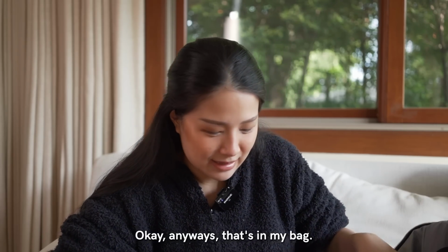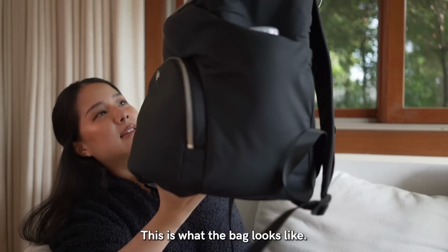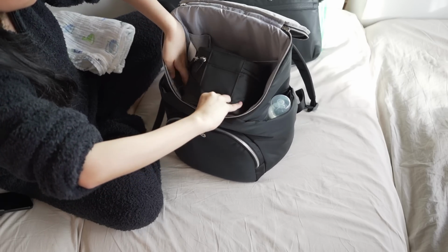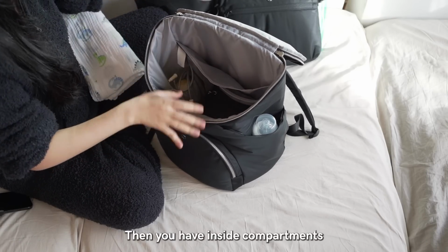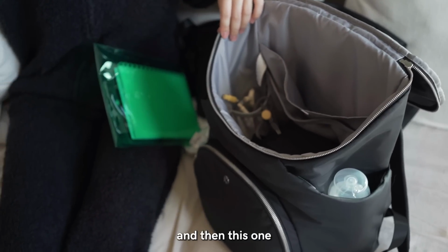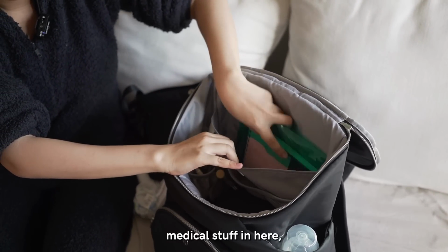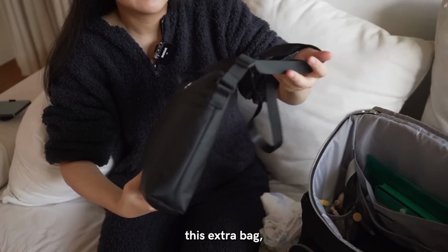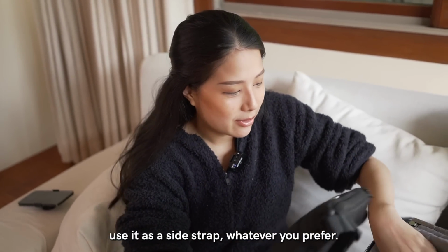Okay, anyways, that's in my bag. This is what the bag looks like. So this bag comes with a pump. And this one you can easily lift up. Then you have inside compartments in which I put the pump device. And then this one, medical stuff in here. These extra bags, this is the diaper changing bag. You can also use it as a side strap, whatever you prefer.